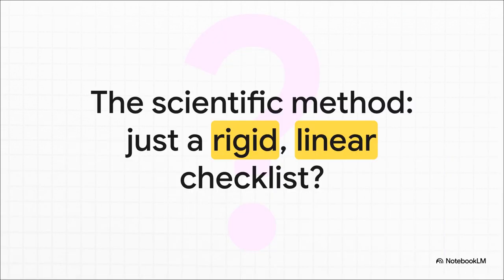I want you to think way back to your science class. Remember the scientific method? For most of us, it was probably just this simple step-by-step recipe. Question, hypothesis, experiment, conclusion. Done, right? It felt more like a checklist you just had to get through to get the right answer. But what if that whole view misses the entire point?